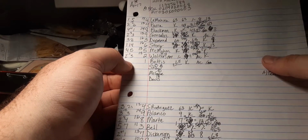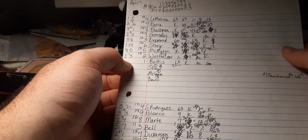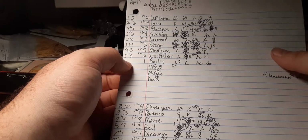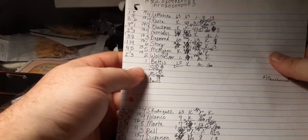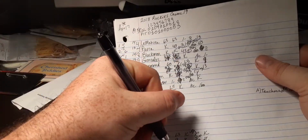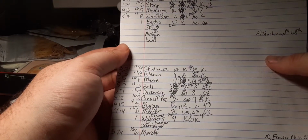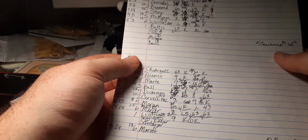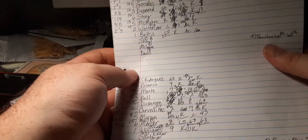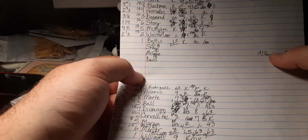Pirates come right back off of Bettis. Josh Bell leadoff single. Corey Dickerson single puts runners on first and third. And then Francisco Cervelli with a single that scores Bell and puts runners on first and third. Then Colin Moran grounds into a double play, no RBI, but it does get the job done to tie the game at 2.